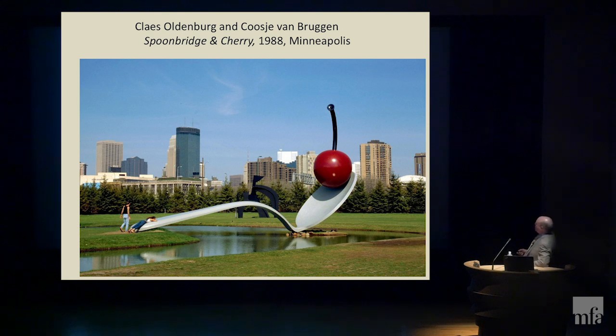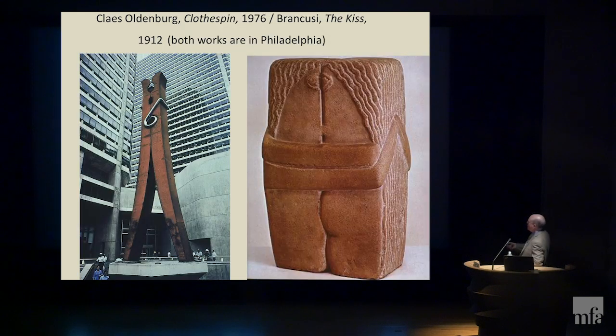So this is a work by Claes Oldenburg and Coosje van Bruggen called Spoon Bridge and Cherry, which is in Minneapolis in this park. And you can see it's really useful that we have some figures in the photograph. The figures give us the sense of scale. And you can see that it's an absolutely enormous thing. It's a really huge thing and very playful. I mean, very playful, just as is the giant clothespin in Philadelphia.